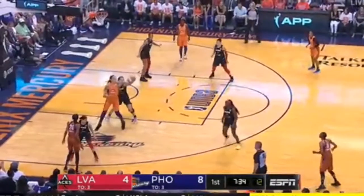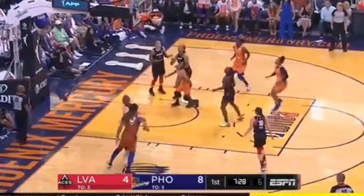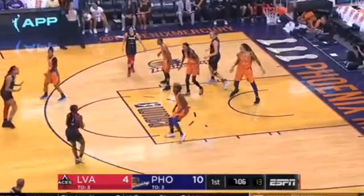You see Vegas is willing to send an extra defender in on Brittany Griner, so Phoenix has to be ready to do this, be aggressive off the drive or hit the outside shot. Her range, maybe shoot some more threes this year. This is an isolation for A'ja Wilson. She likes to do that on the left side of the floor. You see her work her way back over there. She's left-hand dominant.